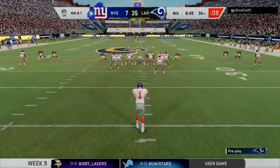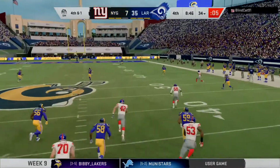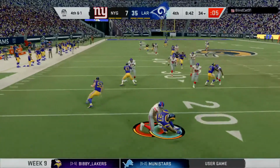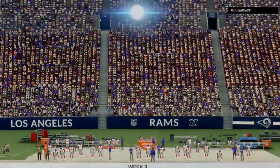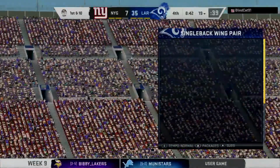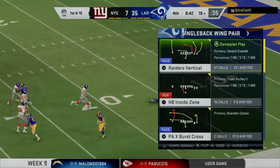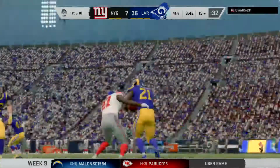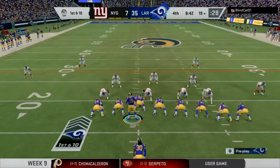Here's Britton Colquitt now as he's on to punt for New York. That'll be a 48-yard punt, 1 yard on the return. And the Rams will go on offense here with a 1st and 10. The LA offense ready to go for their next drive.